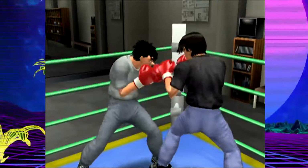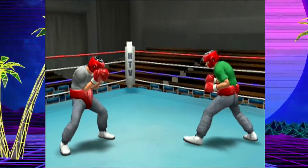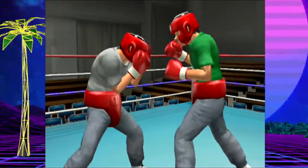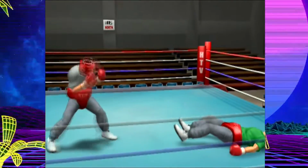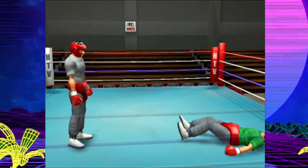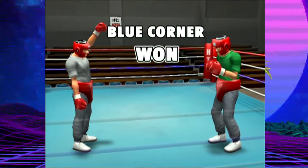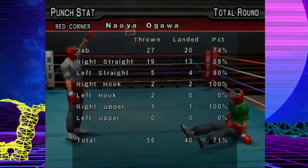So as you can see, I got my butt kicked, I'm down for the count. But when we go to that second match, which again is another exhibition type match, I'm doing okay. I mean, we're going blow for blow here, but I did end up winning in the end. So while these two games are a bit more lackluster compared to the Wii one, I'm still happy that they worked nonetheless because I did spend money on them.